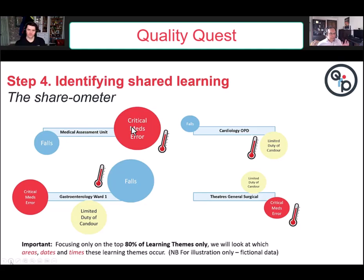So I think something that's very visual, very easy to navigate, and quite clear in terms of what the next steps are, would be really helpful. It doesn't tell you what to improve, but it gives you an idea of what your problems are, because we all want harm-free care, ultimately, and we want to share our really good work, and we've got to have something that shows that in a nice, easy, straightforward way.